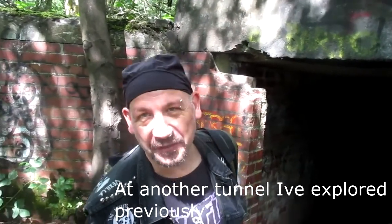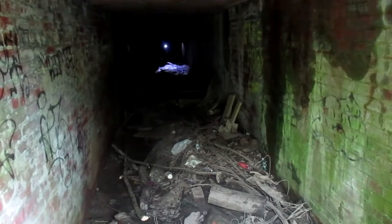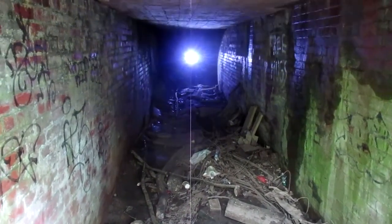And just hear my friends chatting and laughing, exploring the tunnel, see what they think of it when they come out. But yeah, it's interesting when you go in there for the first time. It's very unusual. Here's the tunnel explorers coming out.